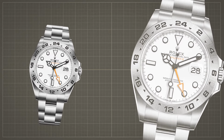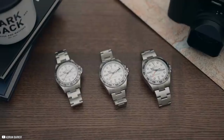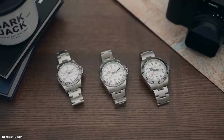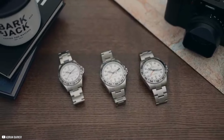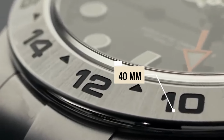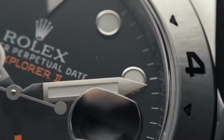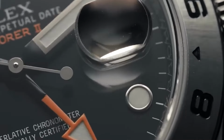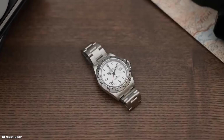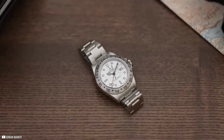The earlier reference 16570 is now even more distinctive because the new Explorer 2 226570 is so much more identical to the older version. The Explorer 2 16570 has a smaller 40mm case, a separate GMT hand, and a dramatically different bracelet design, making it a lot different from other watches and a favorite among collectors.